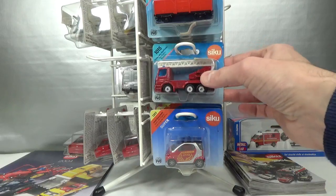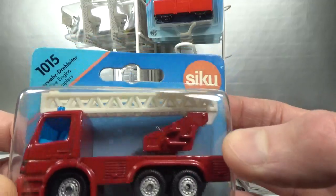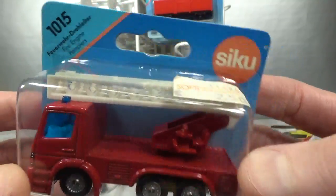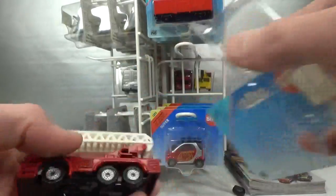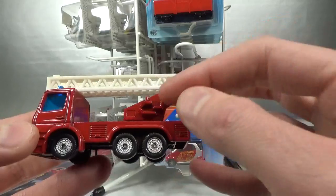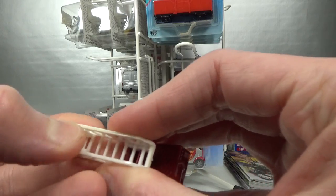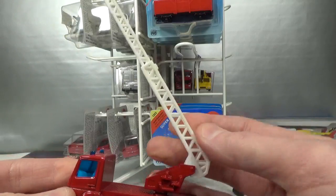And then the second one seemed the same to me, but it's just when I was cleaning them that I kind of noticed there's a difference here. This just says fire engine, and this is a ladder truck. So pretty much the same vehicle, just a different piece on top there. So here's a ladder that probably slides out. The plastic is discolored a little bit, but not that bad. It's okay. So there you go.